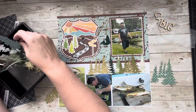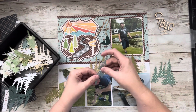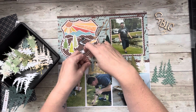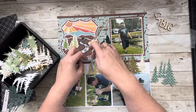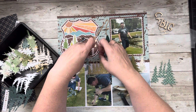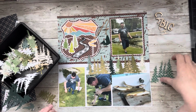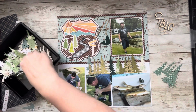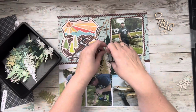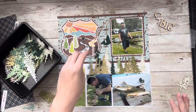I think I need another dark one maybe. Ooh, even this color would be nice. Don't be afraid. Nobody's gonna know if you tear the tree except you, right? If it's too tall. So I'm kind of liking that color because it mimics this color pretty well. I'm all right with that. And then, gosh, I kind of want this tree here. That's the best part about die cuts, right? I can do what I want. Okay. So just like so. All right, so there's my trees.